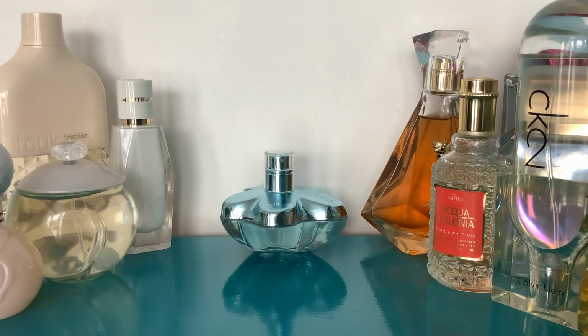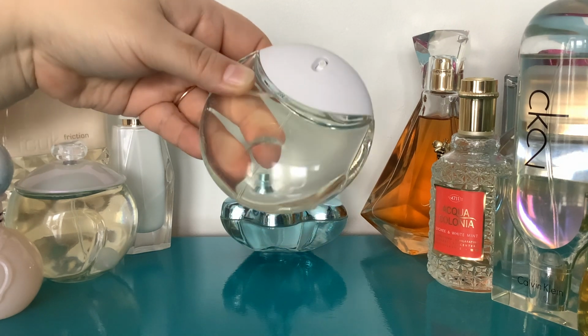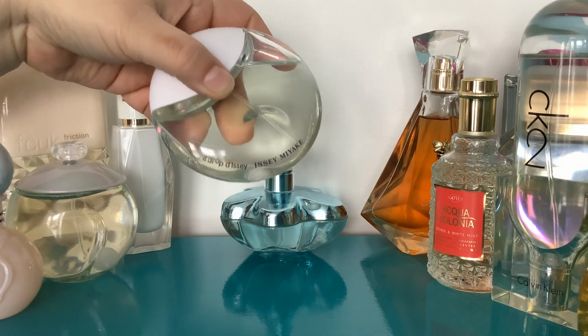So then we have one of mine that's less affordable. I think nearly everything here is probably under £30, or at least you can get the 30 mils for under £30. Some of the 100 mils might be a bit more expensive, but even my CK2 100 mil, which is discontinued and therefore more expensive, is only about 32 quid. But this guy, this was £35 for the 50 mil in a massive discount. So this can be a bit more expensive, but this is L'Eau d'Issey by Issey Miyake.